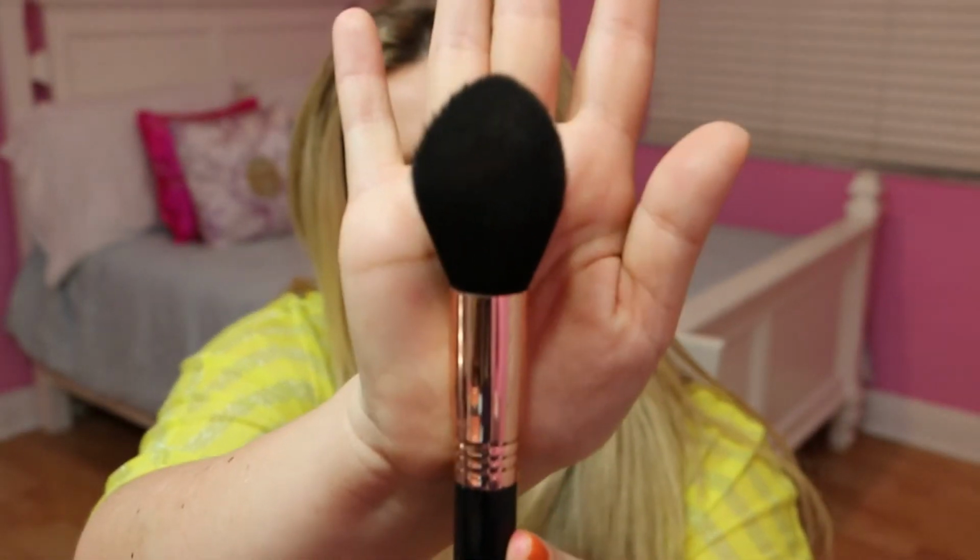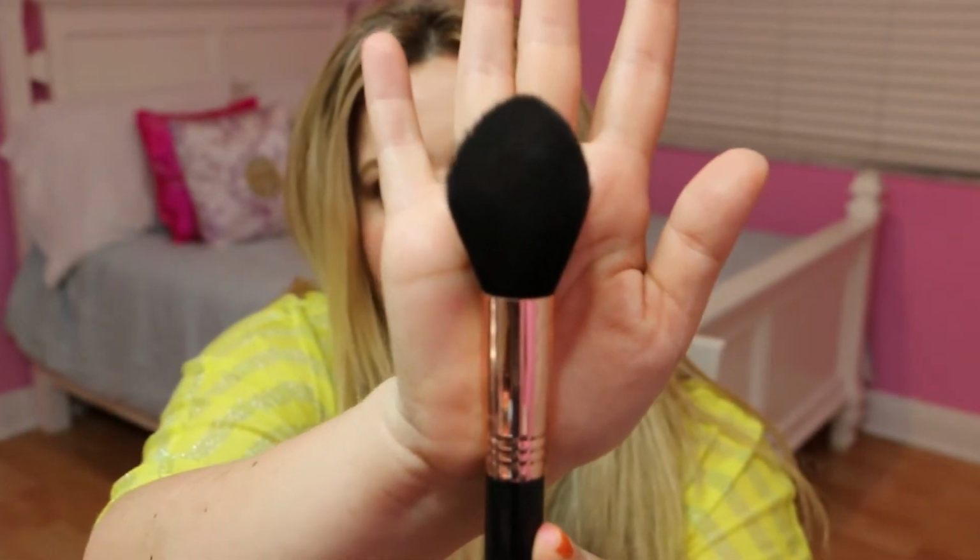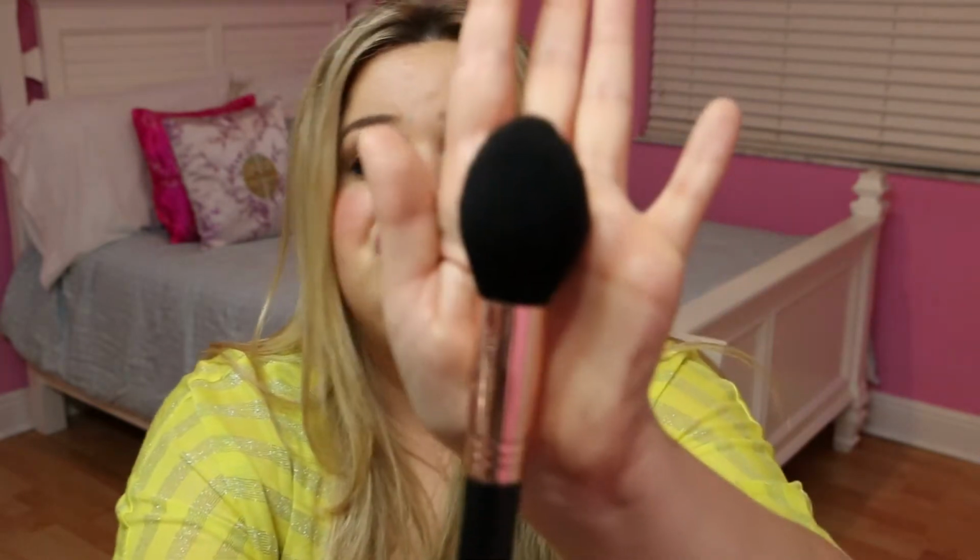The first one is the tapered brush like this. I love this brush for applying bronzer. This brush is definitely not a brand specific brush that I love. The Sigma one and the MAC one are both great. Sigma is the F25, and I also have the MAC one, which I love. So I kind of alternate between the two. Both brands are great. I just really love the shape of this brush.